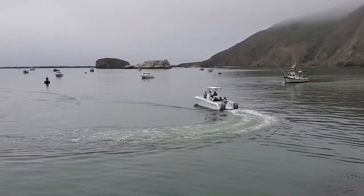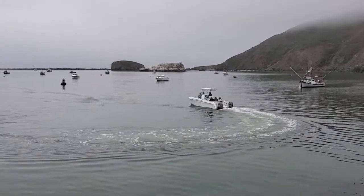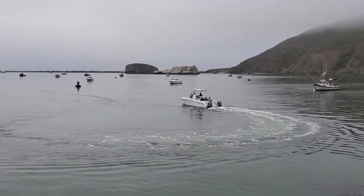There goes the Pacific Flyer. Avila Beach Whale Watching.com.